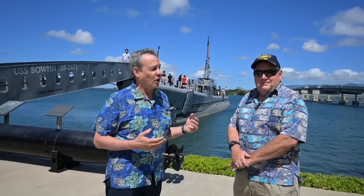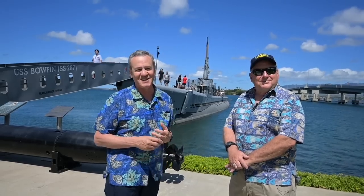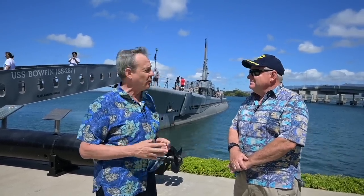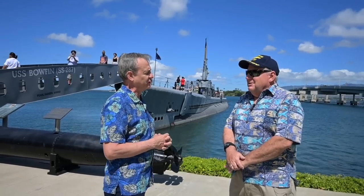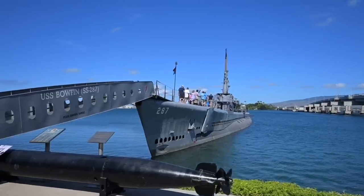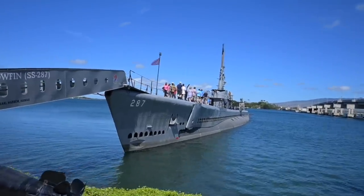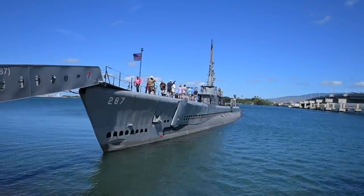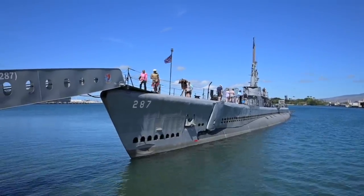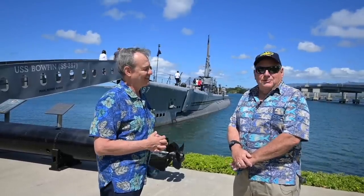Chuck was here in Hawaii, and I was in Florida when we recorded that. Seth was in Mississippi. But now I'm in Pearl Harbor, and we are standing in front of the Bowfin. Now, give us some background on the Bowfin, Chuck. Okay, sure. So Bowfin was the third ship in the Balao class, which had the deeper depth capability of 400 feet from 300 feet. She was launched at Portsmouth Naval Shipyard on December 7th, 1942. And she was named Pearl Harbor Day, 1 year after the attack.